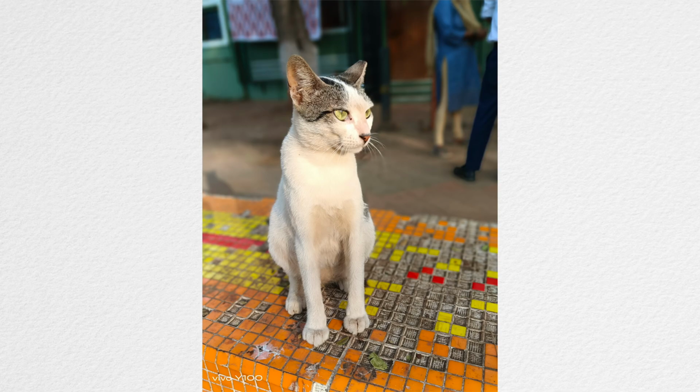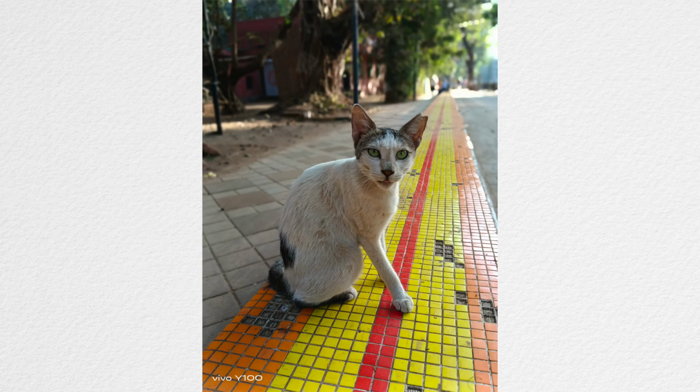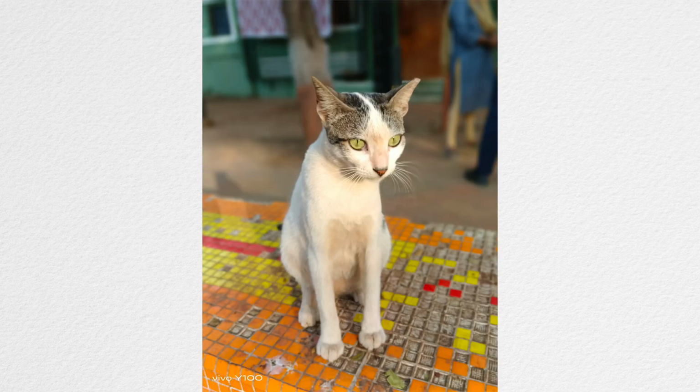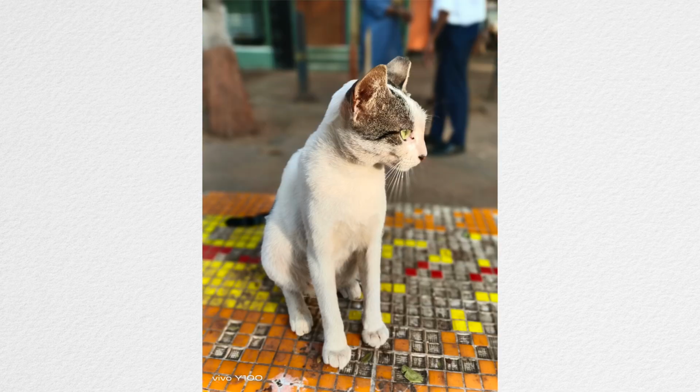So I wanted to capture some portrait shots, but I didn't have anyone along. So I found a surprise model. Here she is. She stayed surprisingly still and the images look really good. And the best part is excellent edge detection. Also, you can see that the details on the hair are really clear.